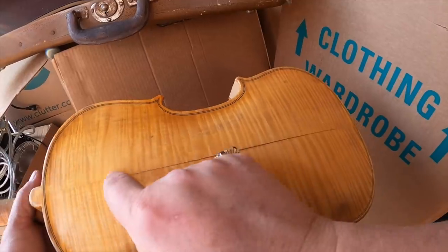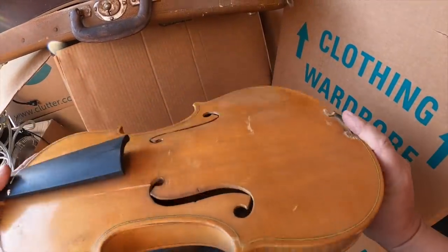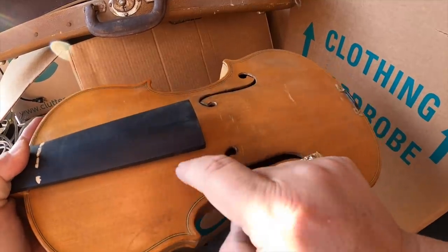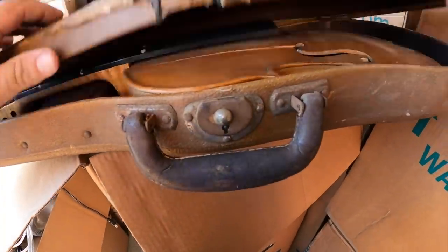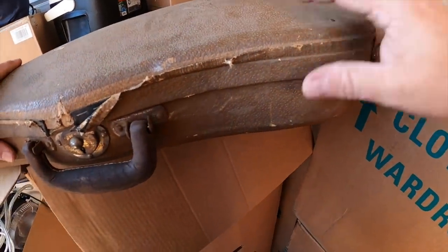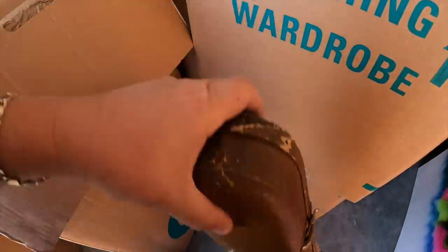It's got a huge crack right here. I don't know if that's the seam that's come unglued or if that's a crack. But this is here, definitely a crack. That's not supposed to be. Huh, alright. Well, it's in a very old case here. Interesting.